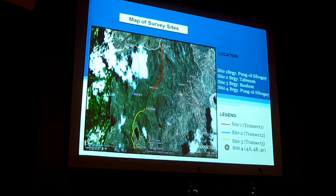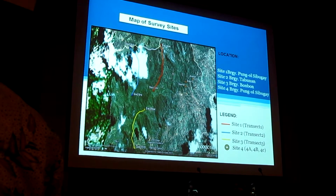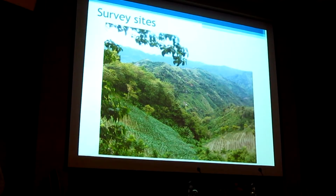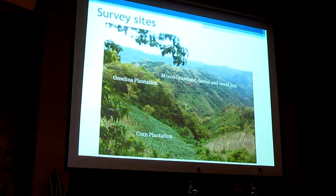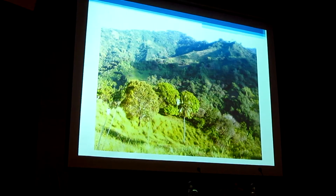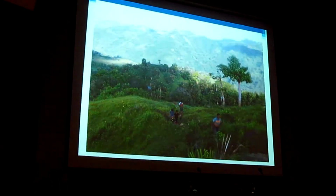This is the map of the survey site. The red, blue, and yellow lines are where I conducted the transect surveys. These are snapshots of the survey site. As you can see, it's heavily fragmented. We have here the Gmelina plantation, corn plantation, and on the far side another newly planted corn field. We have mixed grassland, farms, and lots, and also abandoned areas. This is the scenario of the entire island. Most of it is heavily fragmented, and this is another snapshot of the area where I conducted the study, and also this one.